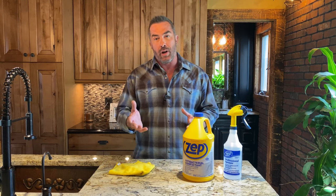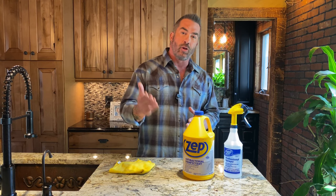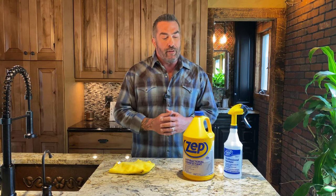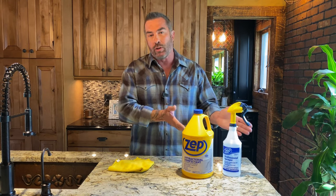So as a professional contractor, industrial cleaners are things that we use all the time. And the most trusted name by professional cleaners is Zep. What I found is that while all the other cleaning aisles in the store were empty, there's actually pallets of this stuff because I think a lot of people just don't know and they don't recognize it for household and residential cleaning. This is like what the pros use.